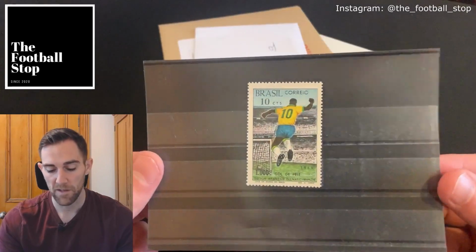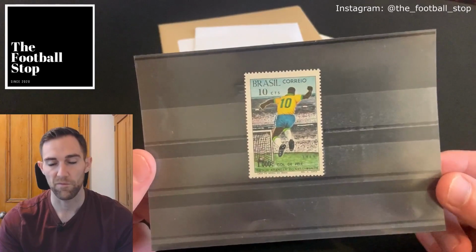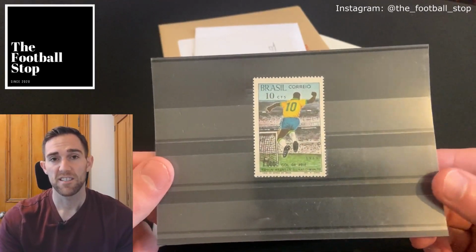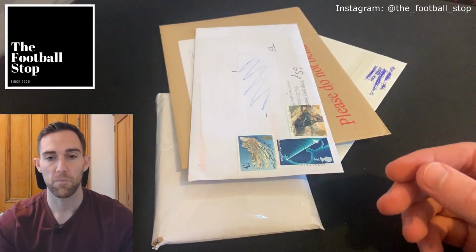A little bit of information on stamps for you. Over 14,000 apparently have been issued with footballers featuring on them, and the first ever stamps featuring footballers were issued in Uruguay in the 1920s. So there you are, a bit of history for you.